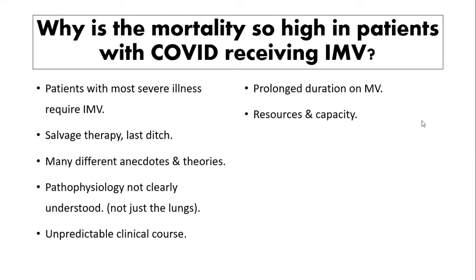Again, in our resource constrained environment, we may not entirely have the resources. I think we're quite fortunate here at Critical Care to have more than doubled our ICU capacity. But for the rest of the country, you can see that capacity is probably a big hindrance, and also just in terms of skill set, with doctors who may not actually have the skill set to mechanically ventilate these patients safely.